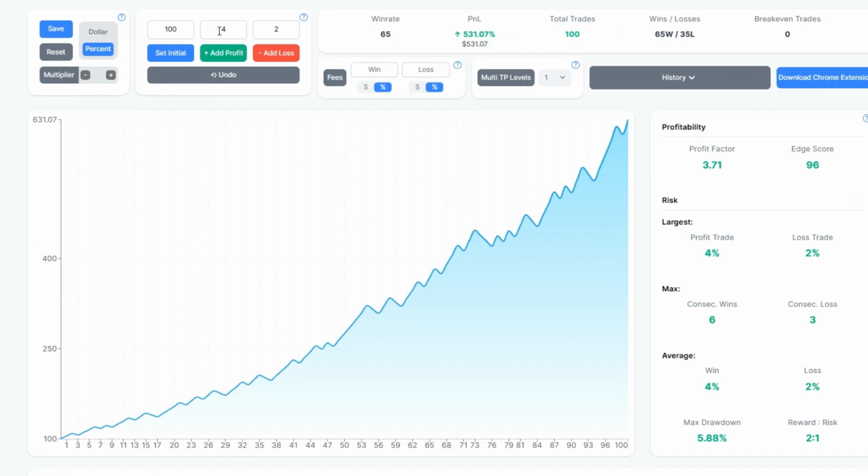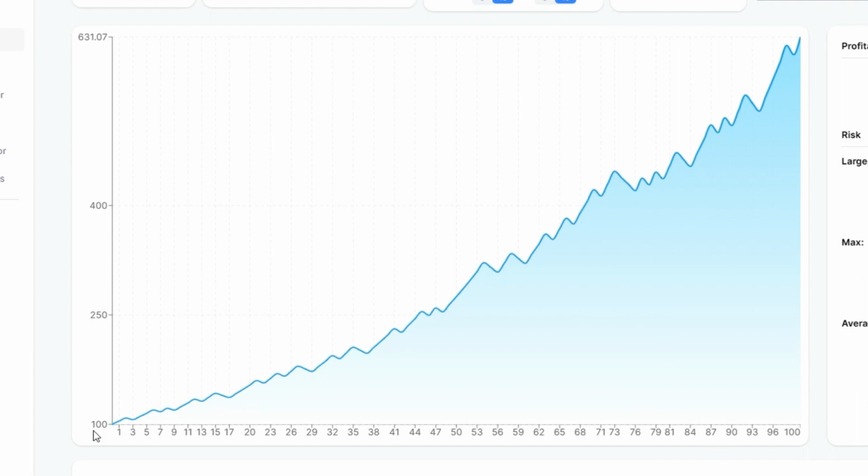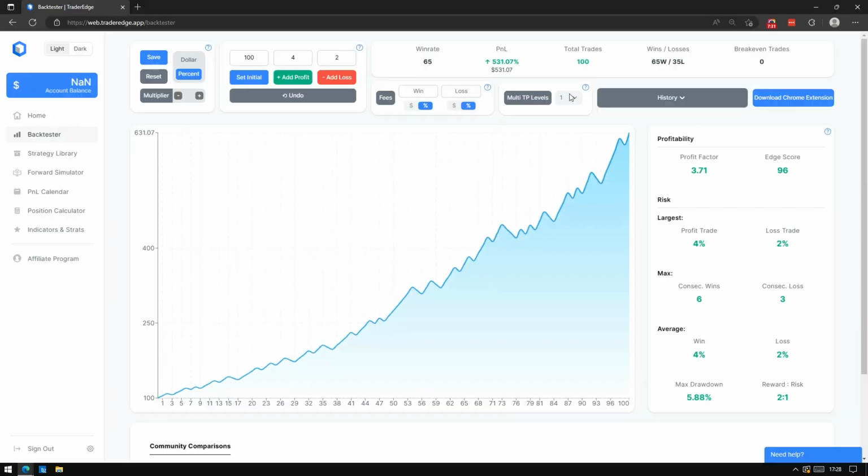We used a profit target of 4% and a loss target of 2%. We had a win rate of 65 and a profit gain of 531% over 100 trades. So we took the account all the way from $100 to $631 in just 100 trades. This gives us a profit factor of 3.71, and we had 65 wins and 35 losses.